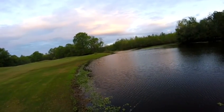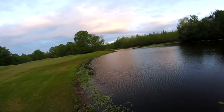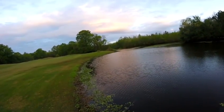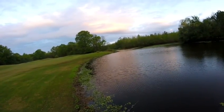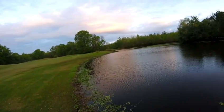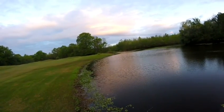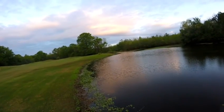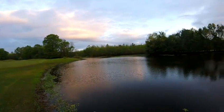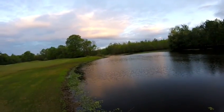And that's all right with me. I'd love to be able to fish this all day long, but it is what it is. Respect the golf course, respect the golfers. Don't leave trash laying around. And we can enjoy these serene views. Love being out in nature. Nothing better.